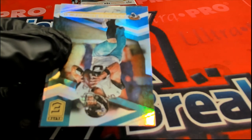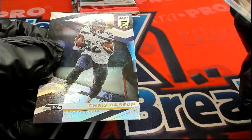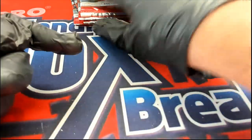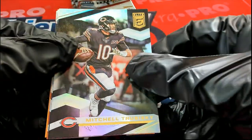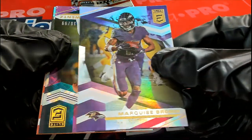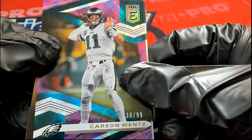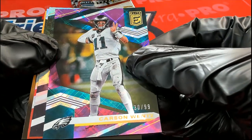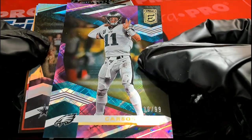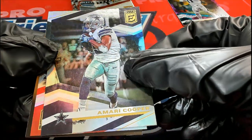Nice Steve Young Tidal Waves insert, Super Bowl champ. Minshew. Chris Carson. Okay, we ended up with a Carson Wentz for our first parallel, 30 of 99. Yeah, I think Jalen Hurts is the quarterback to get for the Eagles, not Wentz.